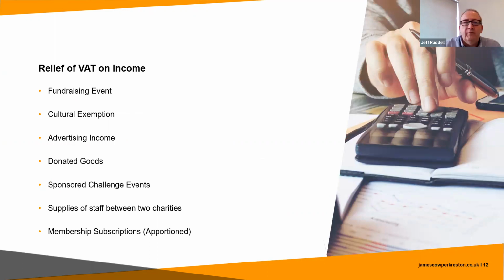I thought we'd have a quick look at relief of VAT on income as part of this process. So what we have refers specifically to fundraising events. If the income received is for a fundraising event promoted with the main goal of raising money for the charity, this can be exempt from VAT. The exemption will apply to the admission and any other income such as the sale of food or commemorative items. However, there's a limit on the number of fundraising events a charity can run in any financial year to benefit from this exemption. But it should be noted that any general admissions could be standard rated.